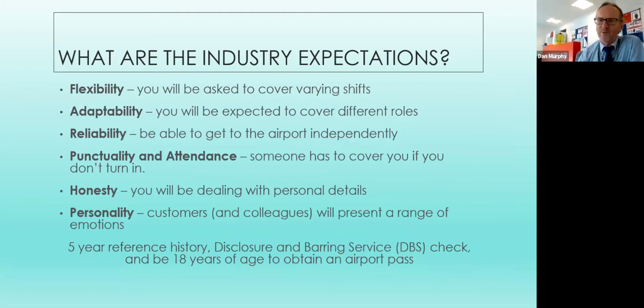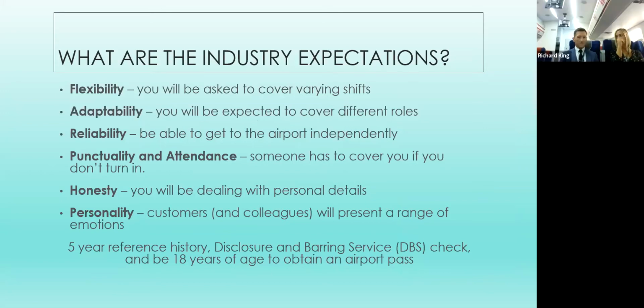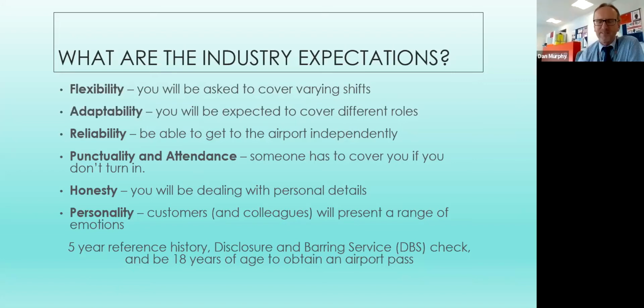So what the industry would look at, just a few things like flexibility, because you're going to be working shifts. You may be working at 4 in the morning or finishing at midnight. You need to be adaptable, so you could be on check-in and they'll say, oh, we need you to come off there, we need to go and meet a flight that's been delayed, and deal with those passengers. Reliability is key. If you're going to be expected to go there at 4 in the morning, then you will need to be able to get there. You can't rely on parents, friends, family to get out of bed and take you. You've got to learn to drive, get your own car and be able to get there.